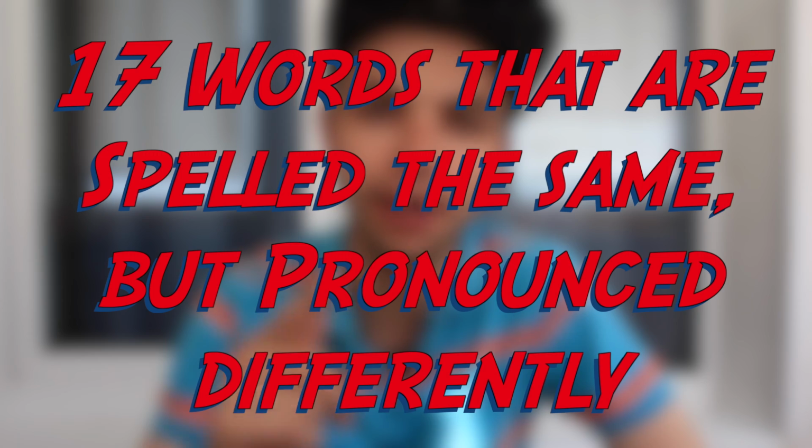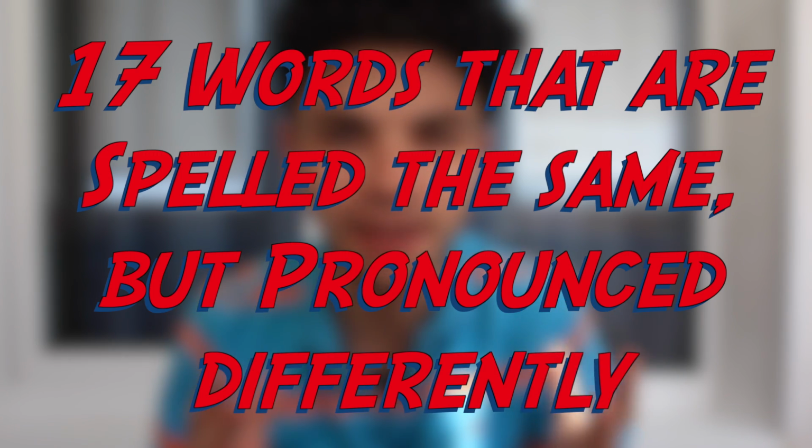Today we're talking about words that are spelled the same but pronounced differently. Sometimes it can be difficult to understand how a word should be pronounced, especially when two words are written the same. Today I'm going to give you 17 examples of this.